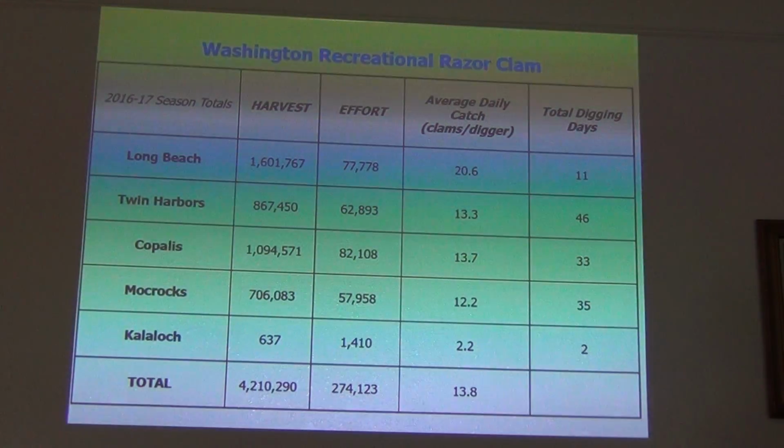The toxin this last fall seemed to come from the south. Zach, I think, is going to tell you a little bit more about that as well. Oregon's beaches were hit even harder with much higher levels. As you're likely aware, Oregon's beaches also remain closed today to razor clam harvesting. Even just on the other side of the Columbia River, there's been no digging down there.